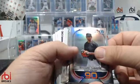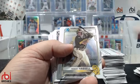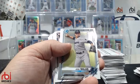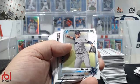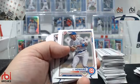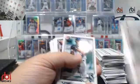Cabrera, top 100 insert. Hopefully a Blaze is after this Hassell. And it's not. Sometimes it is, and sometimes it's not. Hassell, Chrome. Jose Salas, first for the Marlins. Alcantara, first paper for the Yankees.